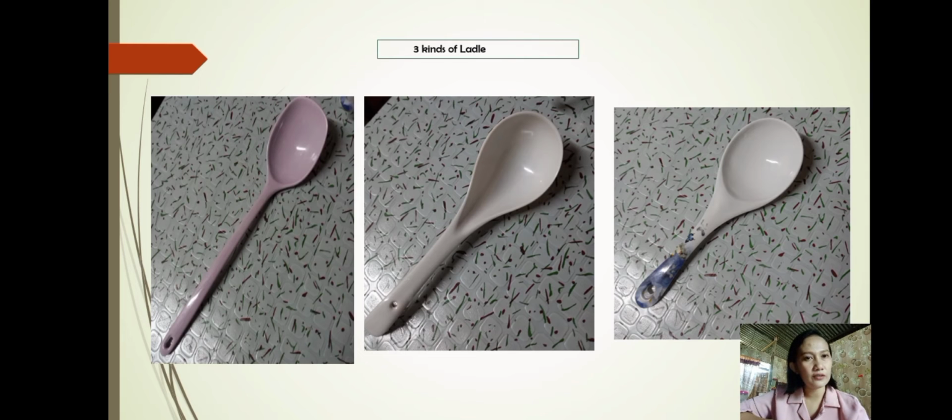And the second kind of ladle, which is the white one in the middle, has a short handle and a deep shaped ladle. We used it to serve a soup like tinola, fish tinola, chicken tinola. And the third kind of ladle is the small ladle. We used it to serve rice when we are eating.